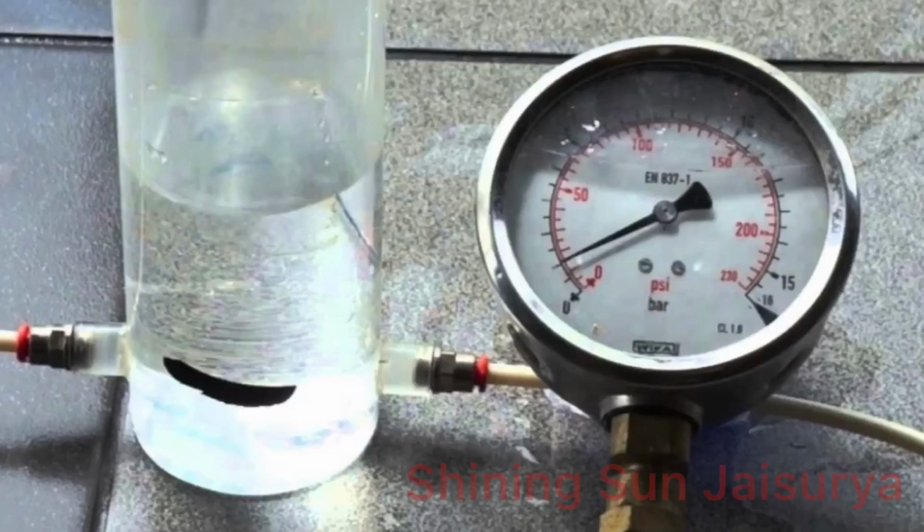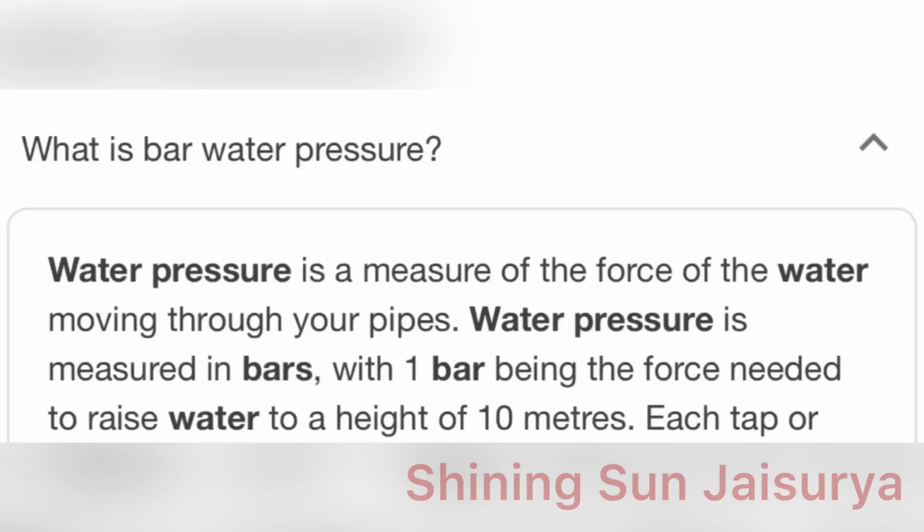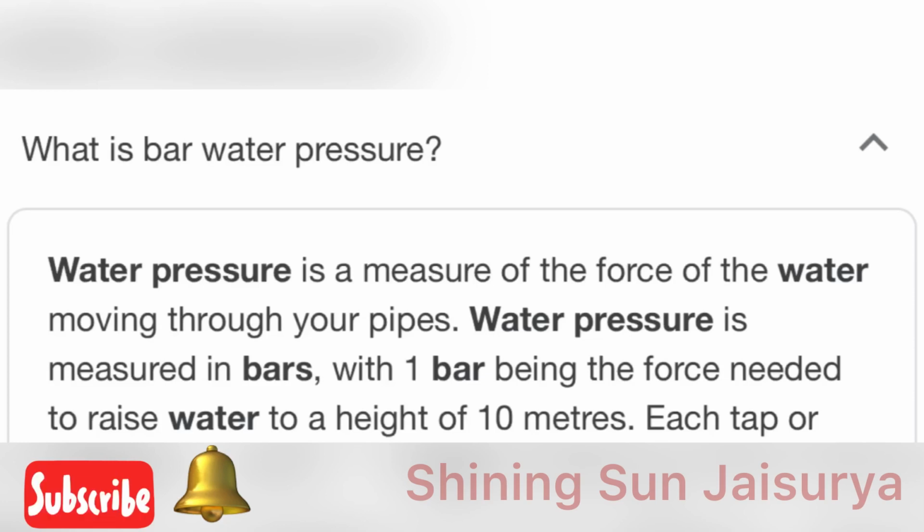Bar is a measurement unit like meters and centimeters. It helps to calculate the water pressure inside the pipe. 1 bar of pressure helps to pump water to a height of 30 feet. In our houses, we use 1 to 1.5 bar of water pressure.